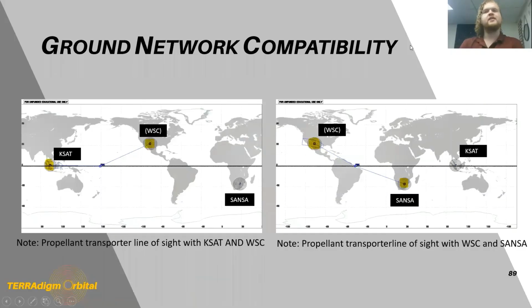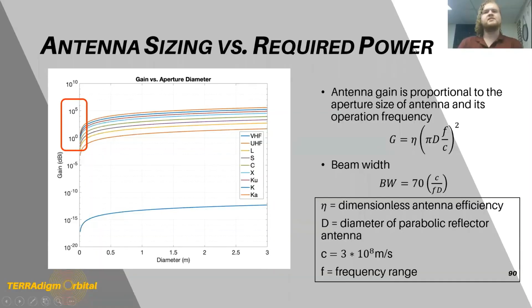The figures shown here and on the previous slide depict the line of sight from 3 Near-Earth Network ground stations to a propellant transporter as it would appear in orbit. In finding an estimate for the data rates for uplink and downlink connections, we calculated antenna size that would provide enough gain to support the power systems on our spacecraft, as shown by this plot here.